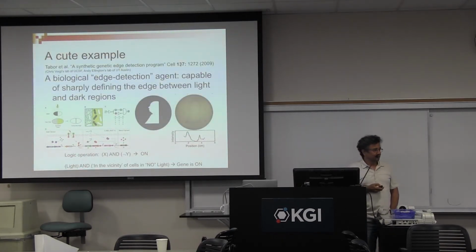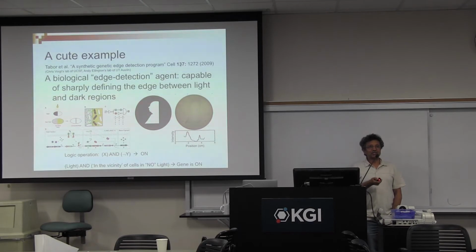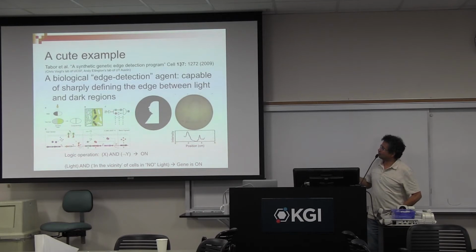And I'll give you a cute example. Let's say, do you recognize the profile? Who it is? Alfred Hitchcock. On a petri dish, you see the image of Alfred Hitchcock projected. Okay, so this is light, this is dark. So you create a little cutout of Alfred Hitchcock, and you project this image on a petri dish. And lo and behold, bacteria that are spread on the petri dish find the edge and swim and accumulate just at the border.